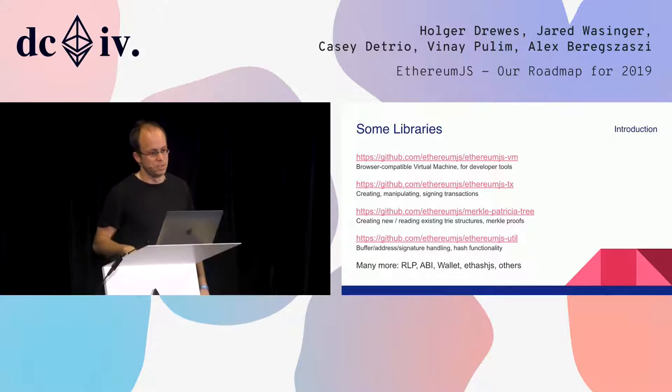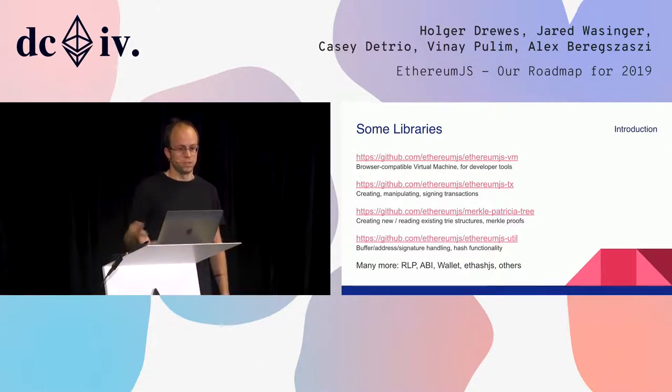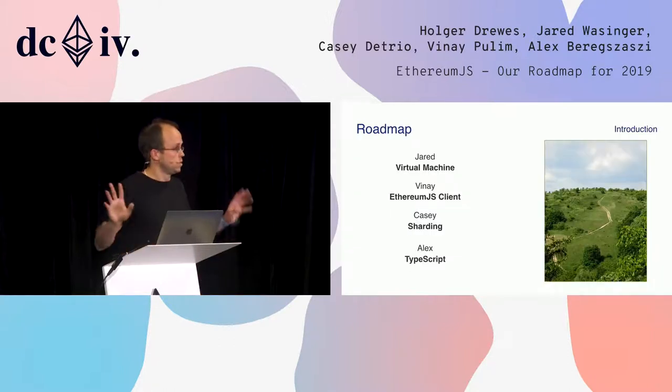These are some of our libraries. I don't want to dig in too deep. There's the virtual machine, the transaction library, the Merkle Patricia tree, various utility libraries, and implementations of base-level protocols like the RLP library, for example, and many others, just to give you a short overview. But you can look at the GitHub organization for a better overview. And that was already my introduction.